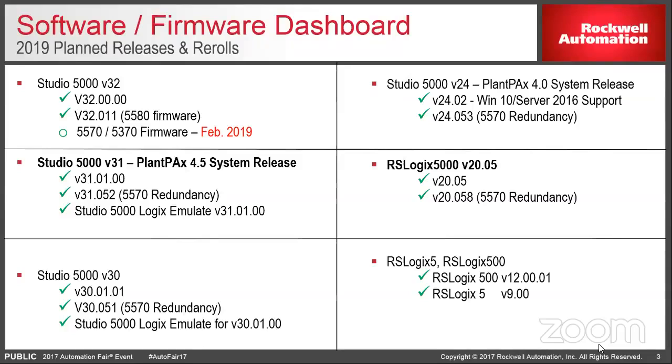Personally, I haven't quite installed this one yet on my computer. It's current, but it's very early. Version 31 is bolded, so that's a release that we support. It's got pretty much all the functionality that you would need to do your controls. It's got redundancy. Logix Emulate version 31 just came out, so you can emulate your control programs with it. Of course, version 30 is still out there, supported. Version 24 was the PlantPAx 4.0 release, so that's a major release. It now supports Windows 10 and Windows Server 2016. So if you're using that 24, you're in good shape.